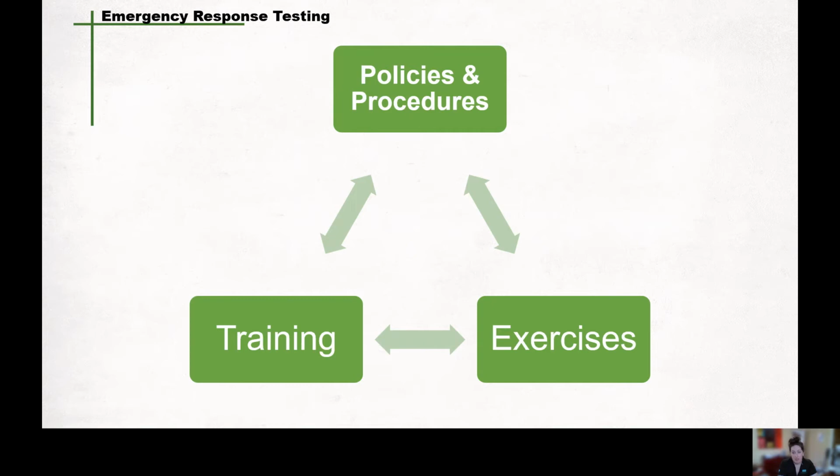And then, of course, training of all workplace parties so that everyone is on the same page and nobody panics. This training should be reviewed at least annually, so it's always fresh in everyone's mind.